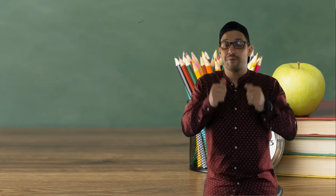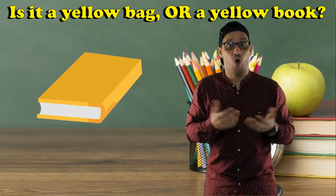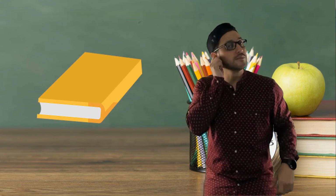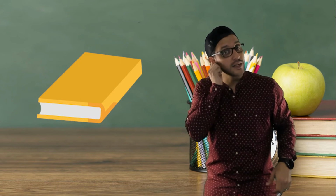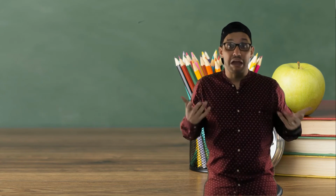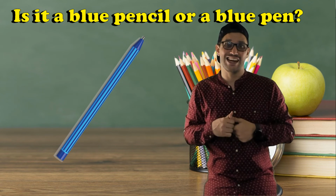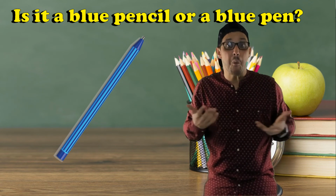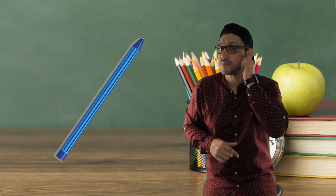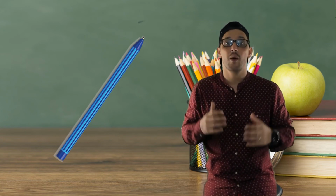Now, tell me, what's this? Is this a yellow bag? Or is it a yellow book? You got it. Right. Yes, it's a yellow book. And what's this? Is this a blue pencil or a blue pen? Try it. Great. Yes, it's a blue pen.